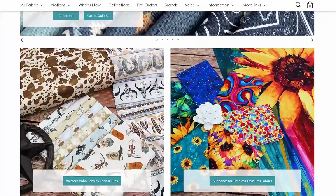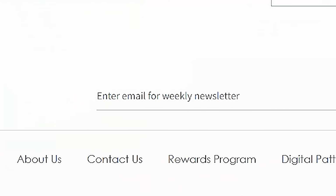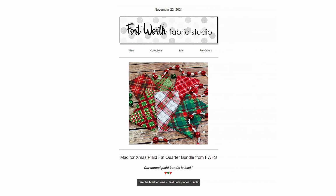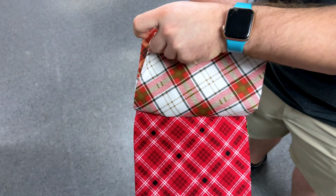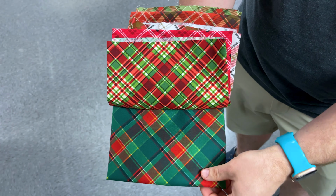What this series is, we go through the Friday newsletter with y'all and show all the fabric in person. So let's see what we have this week. First thing we have to talk about is the Friday bundle. This is the return of our annual plaid bundle called the Mad for Christmas Plaid Fat Quarter Bundle. This includes patterns of plaids and colors of red, green, cream, and black. So make sure to not get checked off Santa's list and check out our Mad for Christmas Fat Quarter Bundle.